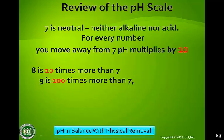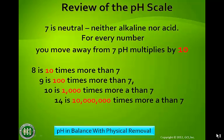So if you've got a 9 pH that you're cleaning the floor with, that's doing 100 times more cleaning or possibly damage to that floor. But take a look at what happens when you use a 10, 1,000 times more. Why is it that we think we need to use a product on a floor that's 1,000 times stronger than neutral cleaner, or water for that matter? I'm not even going to talk about a 14 pH. And why are we using these products? What is the result? What is happening to us?